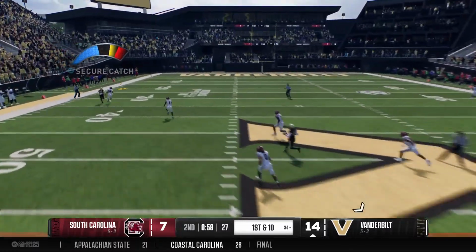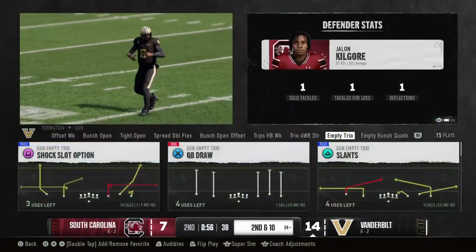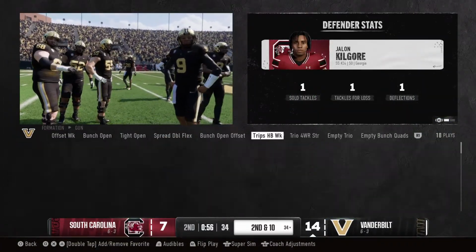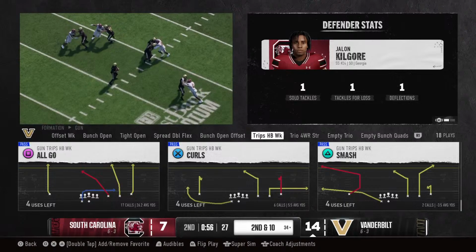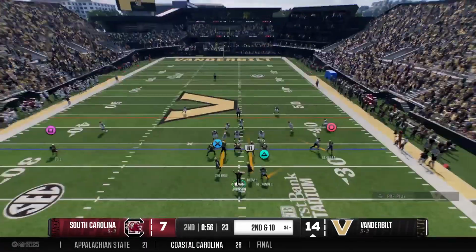Oh, he's ready to take a shot. And he bats it away. It falls incomplete. DP does an outstanding job here on the deep pass. Locating the football, no PI, able to swat it away, pass incomplete. Ball still spotted at the 34. It's 2nd and 10.